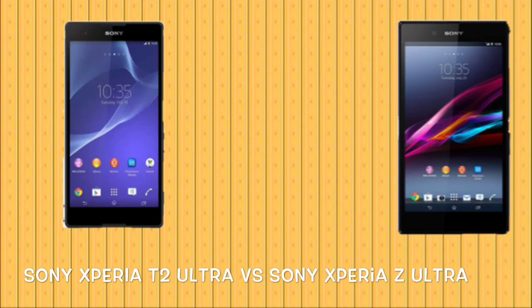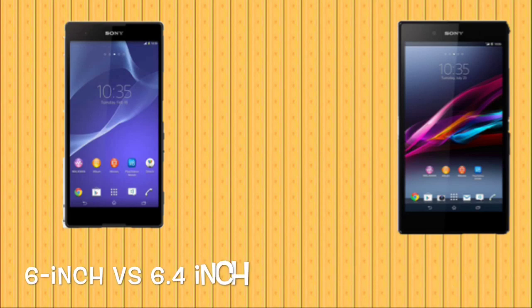I'm going to compare the specs and features of the Sony Xperia T2 Ultra versus the Sony Xperia Z Ultra. So starting off from the display, we have a 6-inch display on the Sony Xperia T2 Ultra versus a 6.4-inch display, slightly larger display on the Z Ultra.